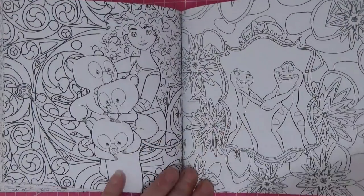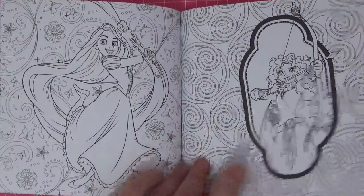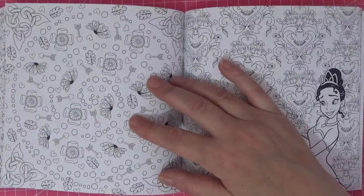Oh, I like that one. Little froggies. I think it is. But yeah, gorgeous. I love it. It's absolutely amazing.